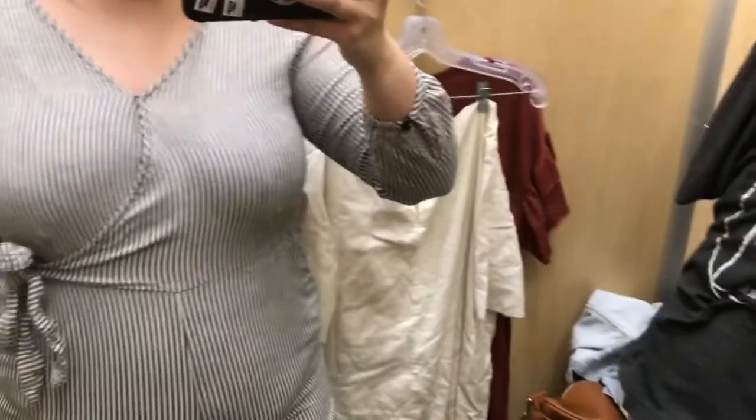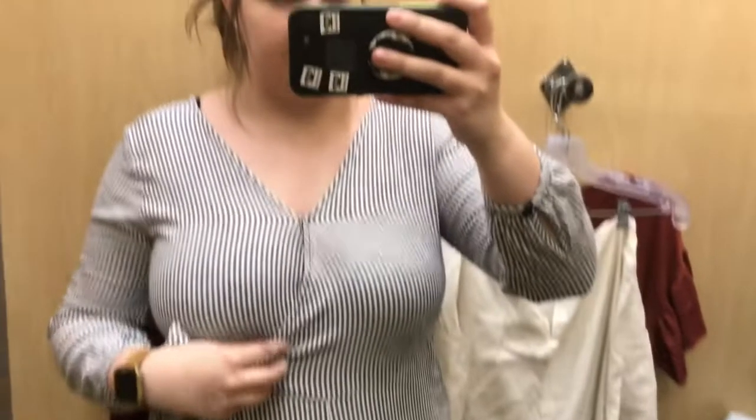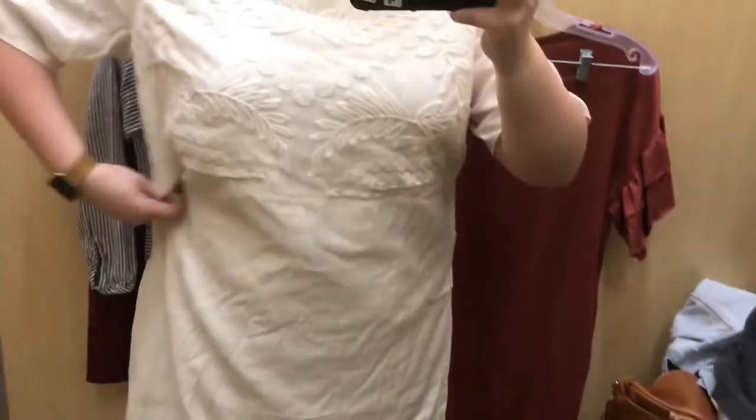This was an Old Navy romper and it just did not fit me. The button kept popping open because my chest is so large. It hugged my belly in the wrong way and I just thought it was really uncomfortable, so I definitely passed on that one.